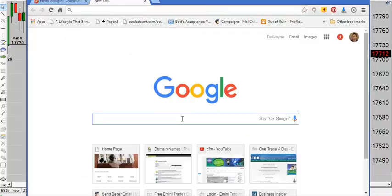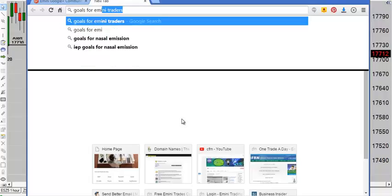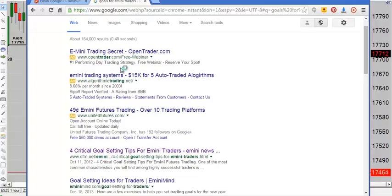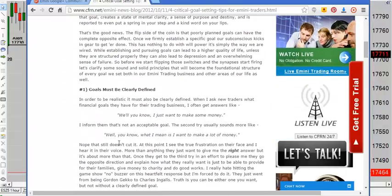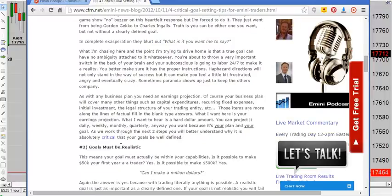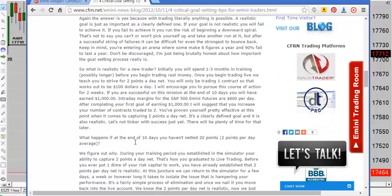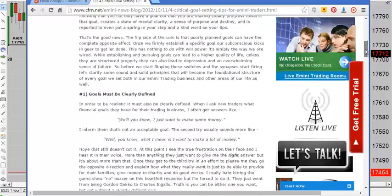Just Google this. Goals for Emini traders. Okay? You can actually take this. It's going to be the fourth one down. You got a couple of ads, and then the first right here. Four critical goal setting tips for Emini traders. You can take this little manifesto and apply it to your marriage, your parenting, your bossship, your employeeship, whatever you got going on in your life. Goals are huge. You know, it says right up here at the top of the page, far better than I could say it.